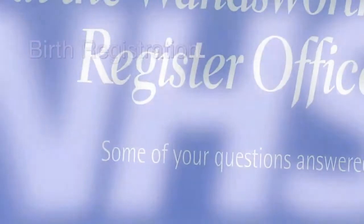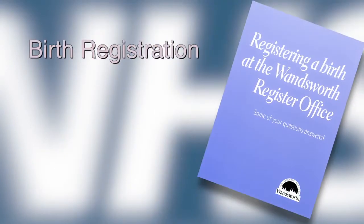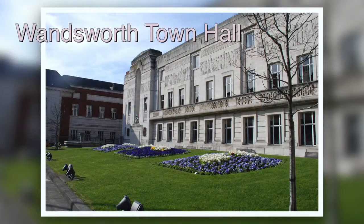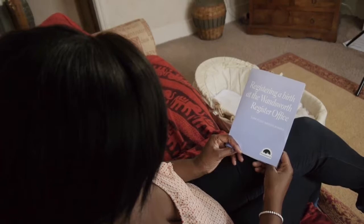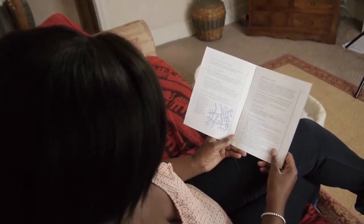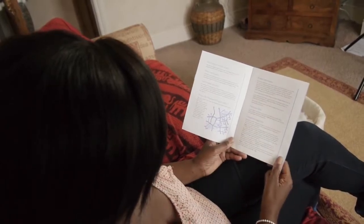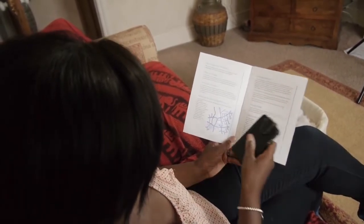I will be giving you more detailed information on the leaflets in your discharge pack. It is a legal requirement for your baby's birth to be registered within 42 days. As your baby was born at St George's Hospital, you will need to register at Wandsworth Town Hall. They offer a drop-in service, or if you like, appointments can be made over the phone. Please look at the leaflet with contact details and opening hours.